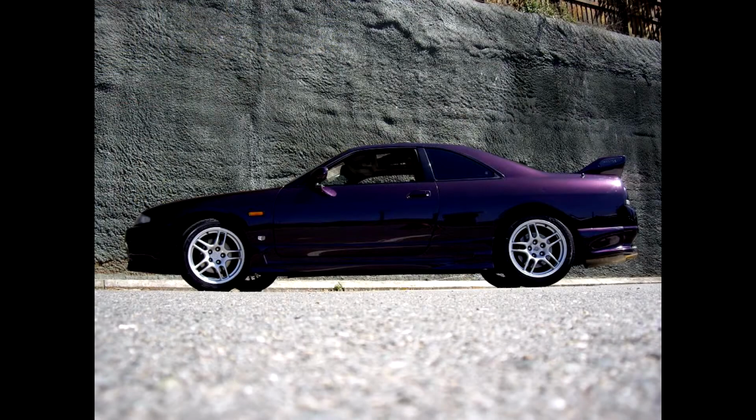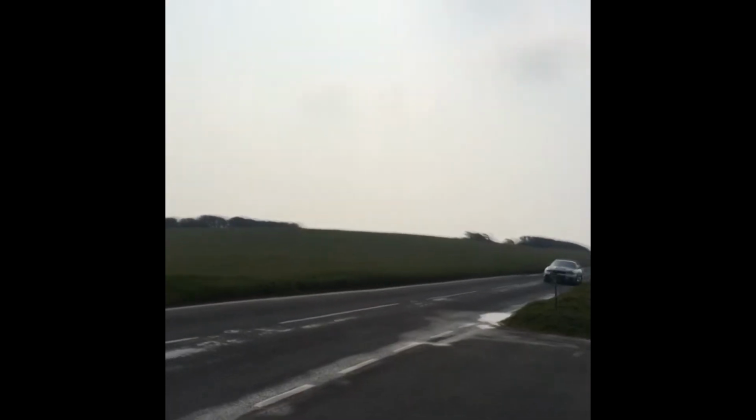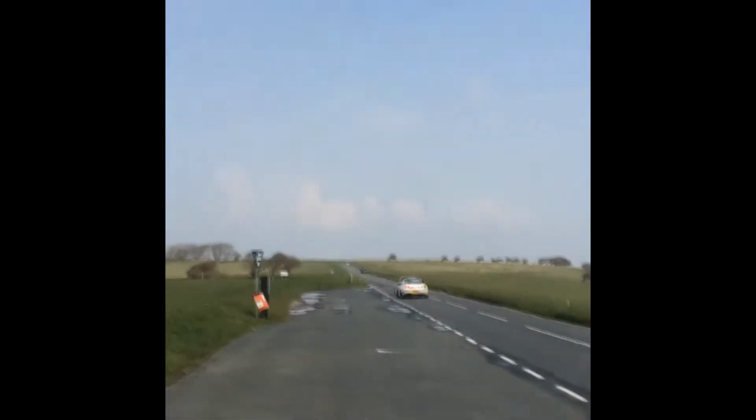The Nissan Skyline R33 GTR happened to be my poster car, if you like, when I was a kid growing up, and I saw a midnight purple one running around our local town. I was just awestruck with this vehicle. I thought it was the best thing I'd ever seen, and the way it went. So yeah, that was about 12 years ago now, maybe 12 and a bit years ago.